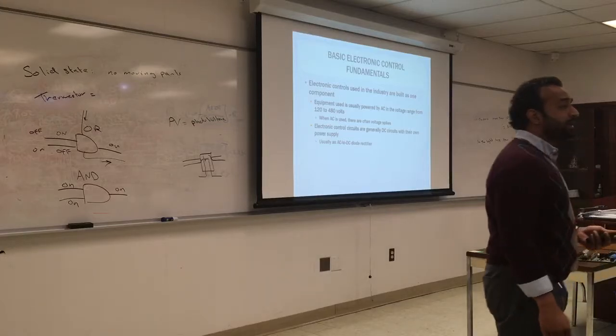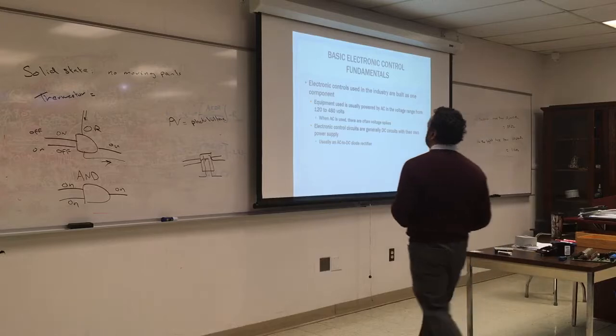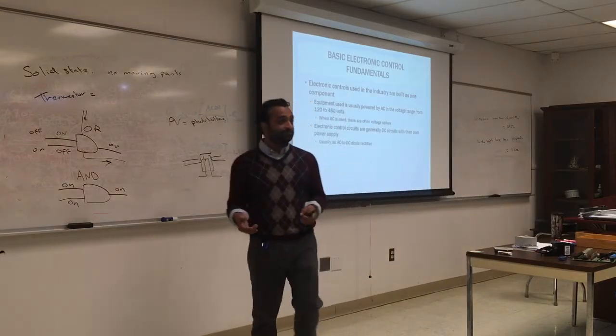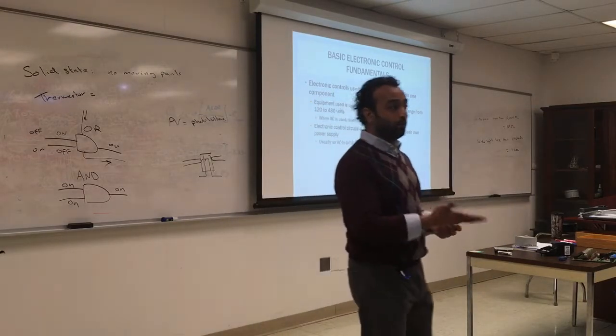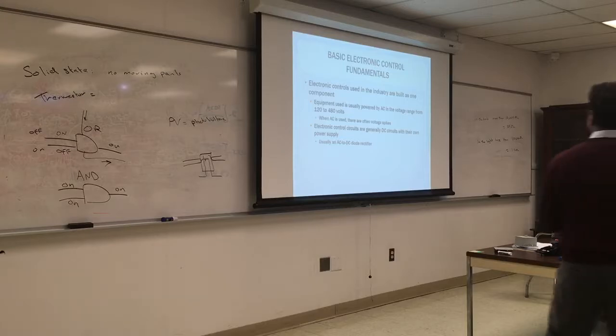So power spikes are always anticipated whenever you have AC, because AC is a wave, and any spike in the wave will go all the way into the circuit. It's kind of like that rope game: if you swing a rope, one spike will go all the way to the end. It will diminish, but it will still get some of it.